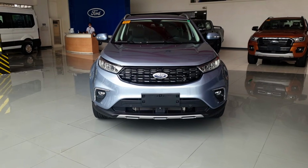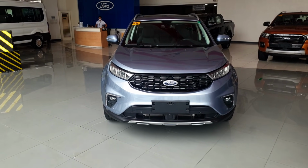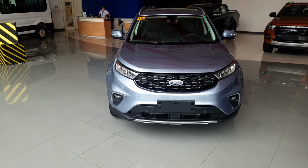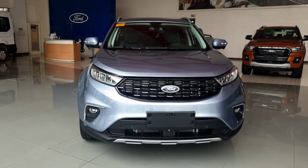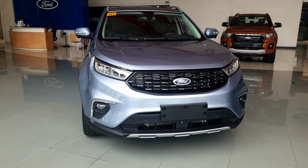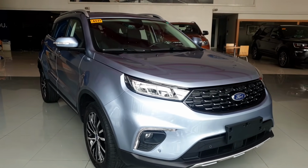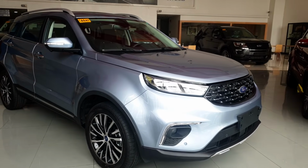Overall, it's a very good looking crossover. One of the better looking ones in this segment. It looks tough, it looks wide, and it looks muscular. And it might be the most macho looking crossover in this segment.